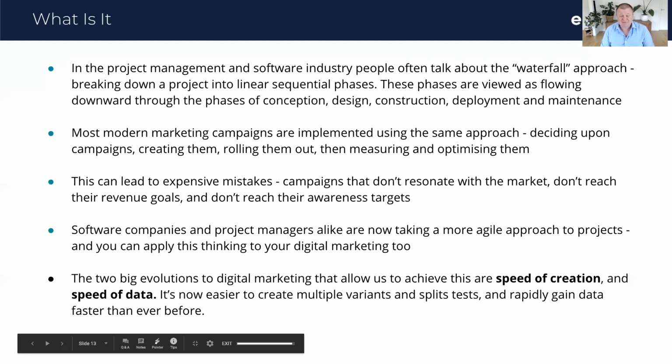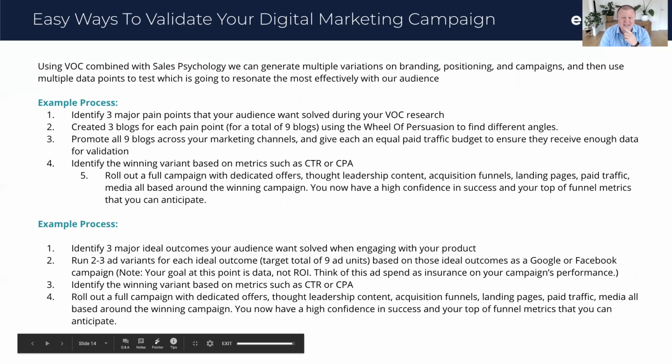The two big evolutions in marketing that allow us to achieve this: the first is speed of creation. When I was first in marketing 20-odd years ago, making TV commercials, you're talking about $400,000 to $500,000 just to make the ad. It was 400 or 500 grand just to make a TV commercial, and then a couple of million in media. So you had to make the thing, scale the thing, and hope that it works. Whereas now, with digital, we can test, iterate, and make multiple versions of the same thing. So our speed of creation is so much better, but also our speed to data, how quickly we can validate an idea, has really turned this around. You can create multiple variants, multiple split tests, and gain data a lot faster than before.